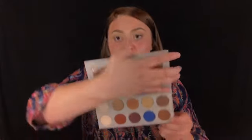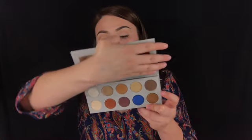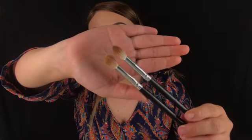Now I'm gonna go ahead and go into the color Loyalty, which is this gray color right here. It's grayish, brownish, but using this brush right here. It's like a blending brush, but it just has a pointed tip. I feel like it's more precise, especially if you're doing a cut crease, which is what I'm aiming for.